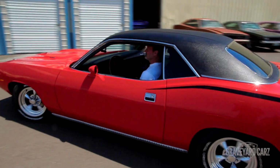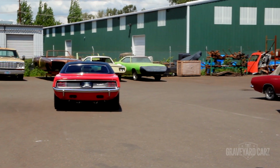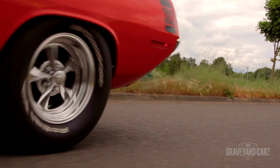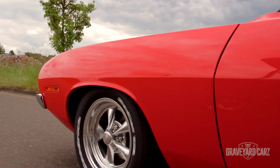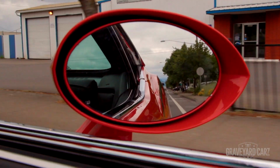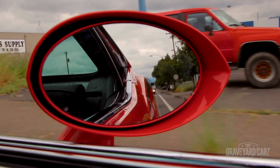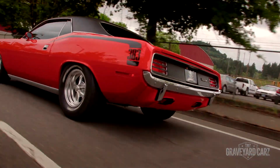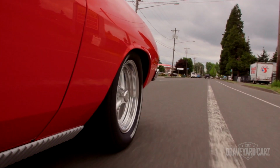This is what we do at Graveyard Carz. It takes pride, it takes dedication to be able to make a car go from dead to not only alive, but beautiful. Unbelievable. This is beautiful. Yeah, the guys did an amazing job on this. Beautiful ride. Yeah, listen to that. It's just awesome.